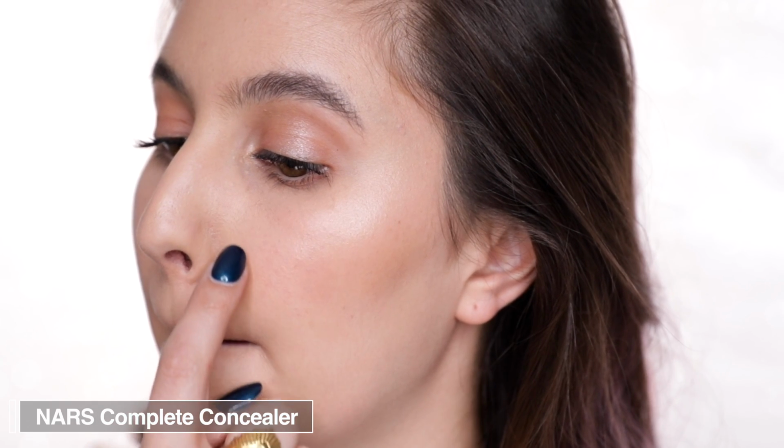BRB. I am back for my final check-in. It is 6:32, so almost exactly 8 hours since I applied the two concealers. So if I look really closely now, I'm noticing a little bit more creasing around the lash line on the NARS side. And it also feels a little less set. Like I can feel a slight tackiness here that I can't feel on the other side.